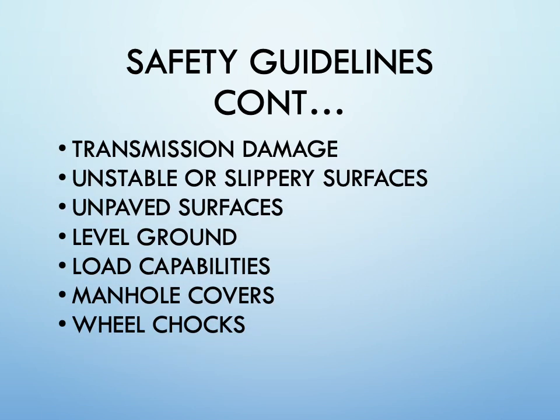More safety guidelines: never coast the vehicle downhill in neutral. This could result in severe transmission damage. We want to use extreme caution when accelerating or decelerating on unstable or slippery surfaces. Never extend the outriggers onto unpaved surfaces. The apparatus should be positioned at a location where the ground is stable and paved, and it will be as level as possible. We don't want to exceed the platform and ladder load capabilities. There's a chart that is going to be shown in the next slide.